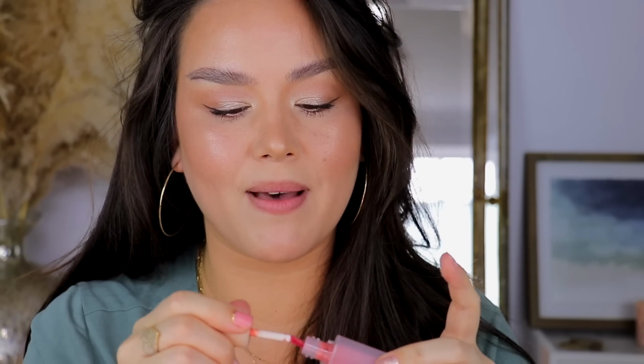I have mine in the shade 103 Humming. The packaging is really cute. It says, beauty is meant to be for everyone. Oh, it's just kind of a cute frosted plastic with a nude top. I bet this smells delicious. It's a little bit lighter.